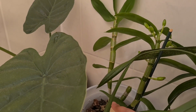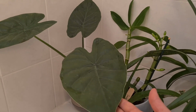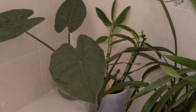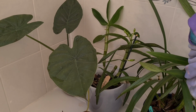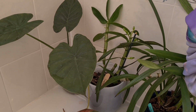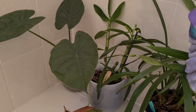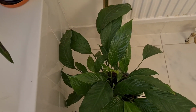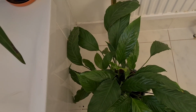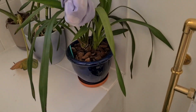So this one is my Comet King. I have an alocasia here. I don't know which one this is. I bought it at Wheel, I think, for £5. It shouldn't be in the cooler space, but I don't have another place to put it. Also, my Peace Lily. It's surviving, it's doing good, but yeah, it should be in another room, but I don't have space for them right now.